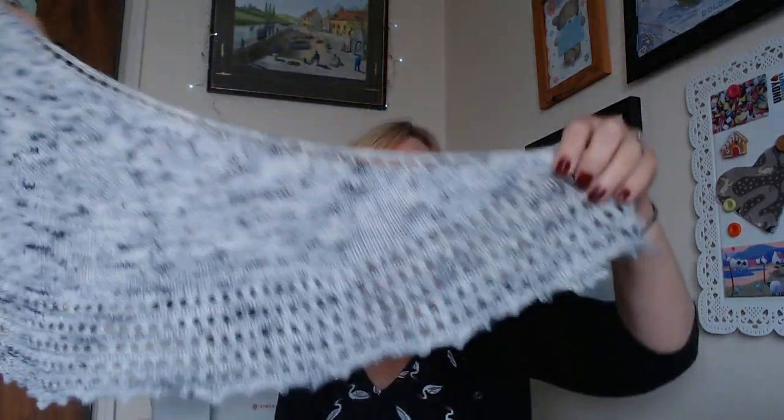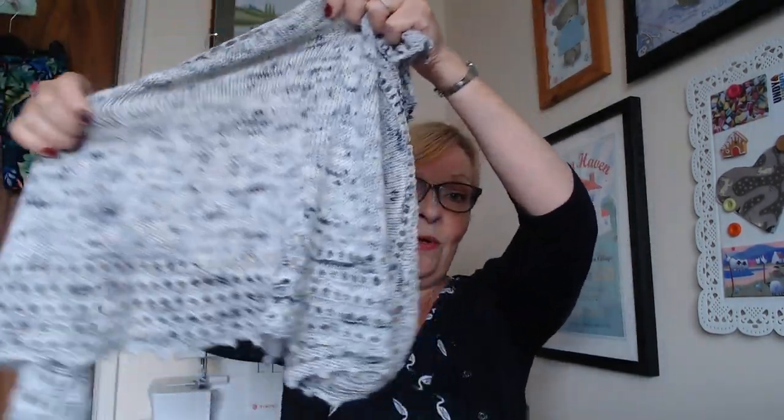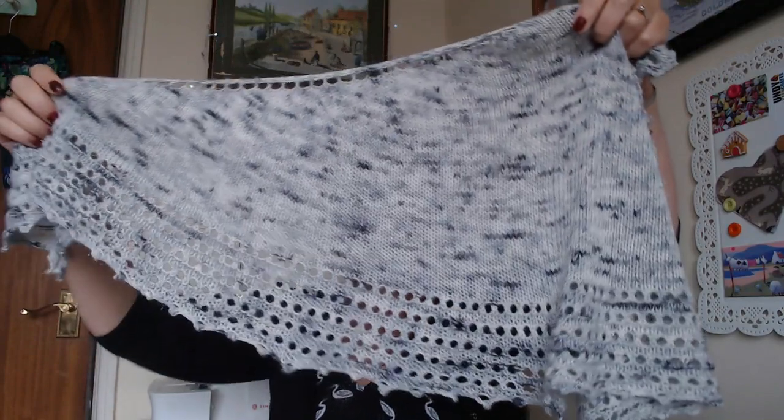Now before we went away in the caravan, I spread out my Spindrift Shawl to block it, as it's all finished, and it was all dry by the time I came back, and here it is, and it's so beautiful. And I'm looking forward, well, the weather has totally cooled down now.